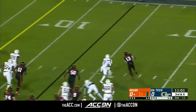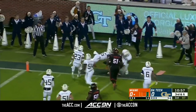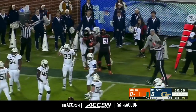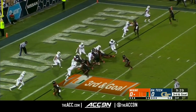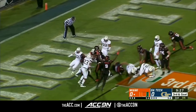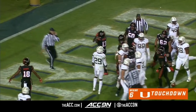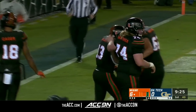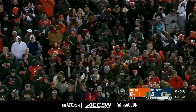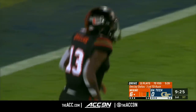Inside handoff to Dallas. He'll try to bounce it to the outside. Gets by one man and gets by another to pick up enough for the first down. Seen this quite a bit this year. Dallas on the left side of the line takes it in. An impressive opening drive for the Miami Hurricanes, and DJ Dallas with his 5th rushing touchdown of the year.